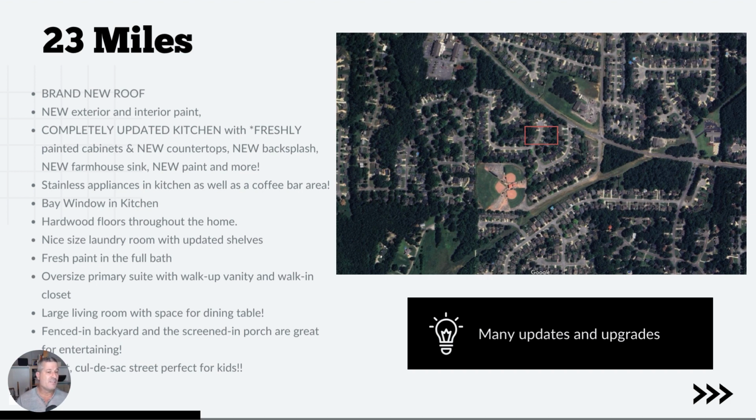I wouldn't be surprised if by now the HVAC and the water heater have been replaced, probably. I don't know for a fact, I'm just assuming, maybe not, that's okay too.